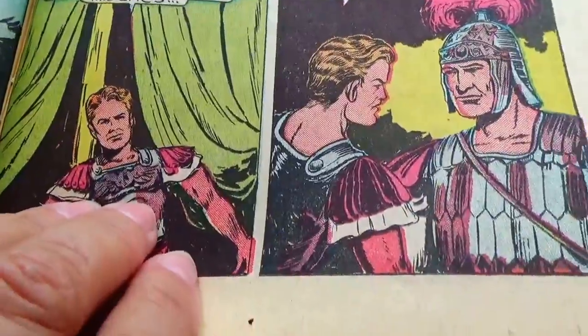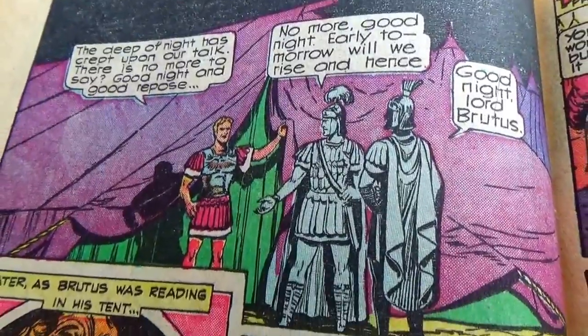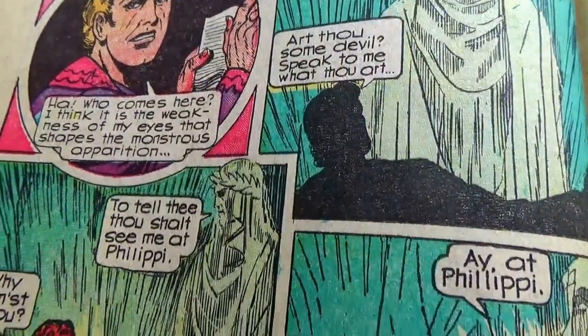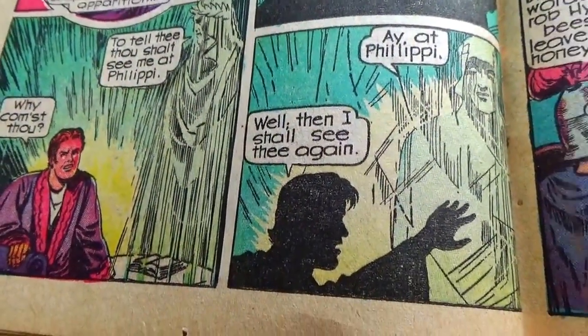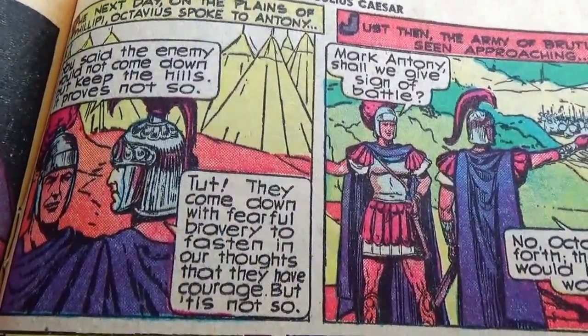Pretty cool to be able to see the magazine like this, huh? The comic book. It's always nice to be able to see without having to pay, right? Good move. This is going back in history. This is an old one.